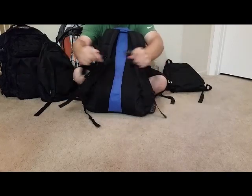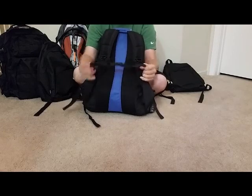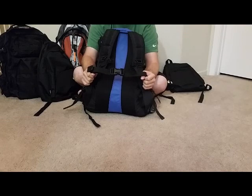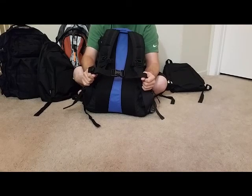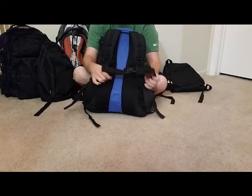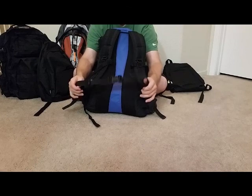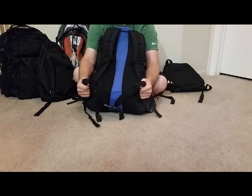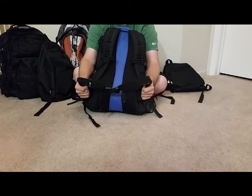You have the big massive clips that come together and hook. This to me is really important because in an emergency situation where you're trying to get out and get moving, you don't want your backpack that weighs 20 pounds swaying back and forth as you're trying to move or walk or run. So having these where you can cinch these tight and it keeps the bag firm to your body makes it a lot easier for you to be mobile and to move quickly.